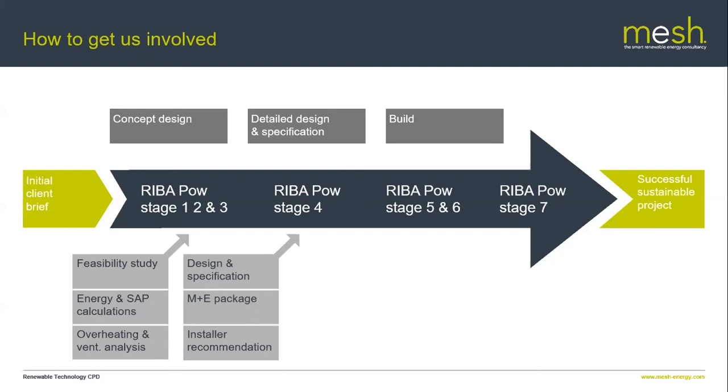Once that design intent has been finalized, we can move on to giving you a detailed design specification and getting all the way through to a tender package, which can then go out to installers. Those installers look at all that information and come back with prices, which we can review. We can check that what they're coming back with actually meets the specification, and we can provide project oversight and subsidy assistance throughout the project.